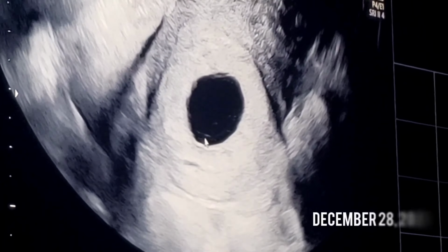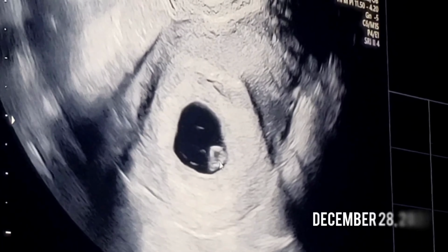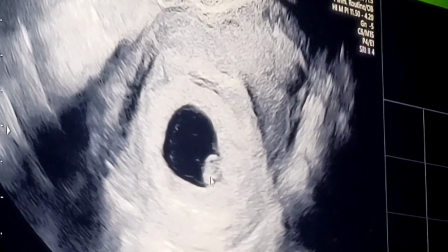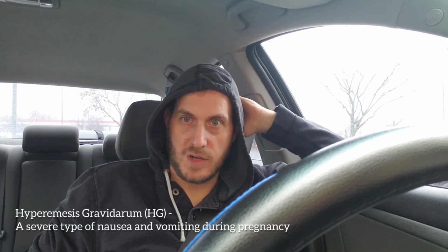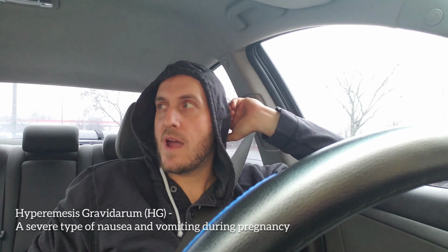Station cell. The little circle here, the station cell. And then, hard hyperemesis gravidarum, and so for the past week, just non-stop nausea, vomiting.